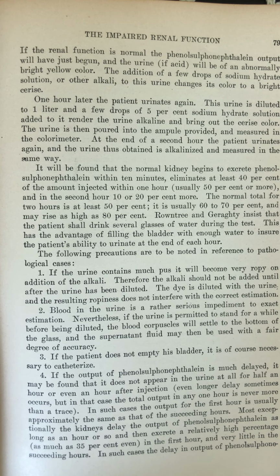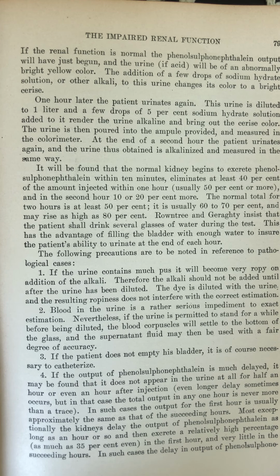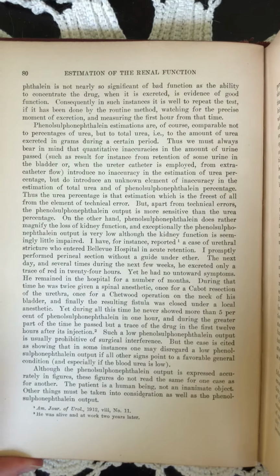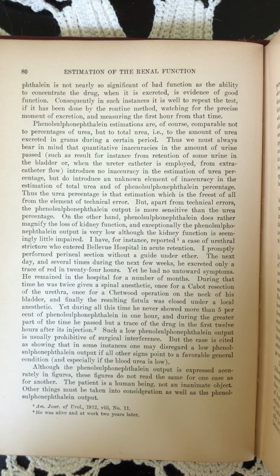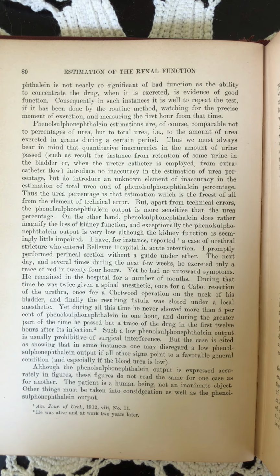Even longer delay sometimes occurs, but in that case, the total output in any 1 hour is never more than a trace. In such cases, the output for the first hour is usually approximately the same as that of the succeeding hours. Most exceptionally, the kidneys delay the output of phenolsulfonephthalein as long as an hour or so, and then excrete a relatively high percentage, as much as 35% even, in the first hour, and very little in the succeeding hours. In such cases, the delay in output of phenolsulfonephthalein is not nearly so significant of bad function as the ability to concentrate the drug when it is excreted is evidence of good function. Consequently, in such instances, it is well to repeat the test if it has been done by the routine method, watching for the precise moment of excretion and measuring the first hour from that time.